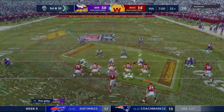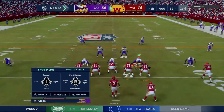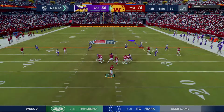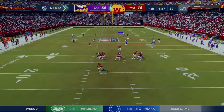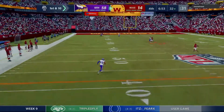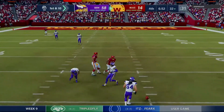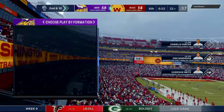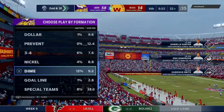Washington 14. From the 32 now, here's 1st and 10. From the gun, Haskins. Forced out to his left. And now he'll let this one go deep, back over the middle. Throwing over the middle, but it's incomplete. Was trying to get it to Terry McLaurin, but it'll be 2nd down.